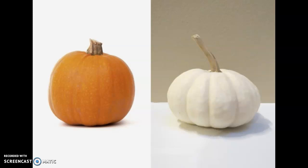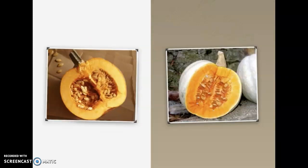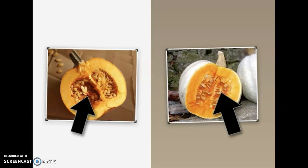When you look more closely at any two pumpkin varieties, even though they might be very different in one or two traits, like color or shape or size, they've kept all their other original traits. So if they came from the same original wild fruit, they'll still have lots of traits in common. For example, when we cut them in half, you can see their insides are still similar. There's a thick outer skin and a hollow center that's filled with lots of seeds.